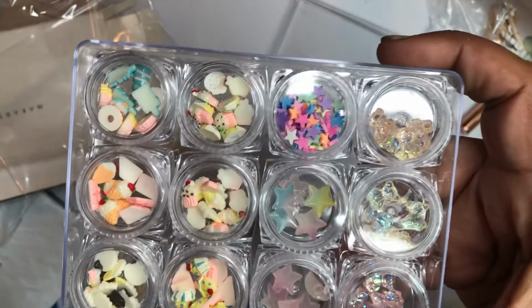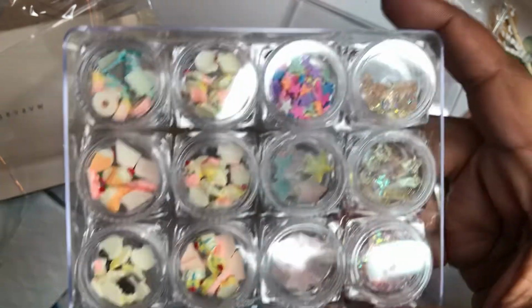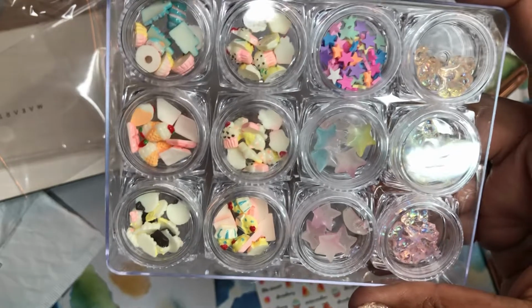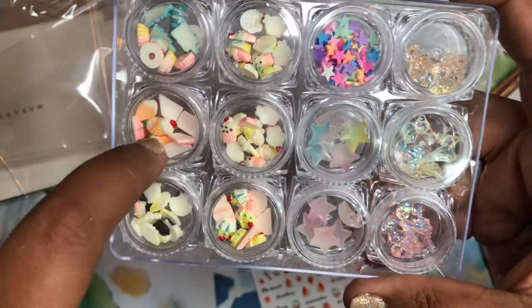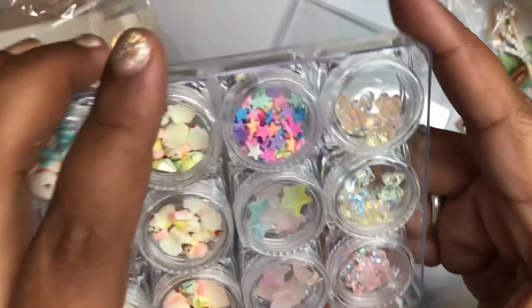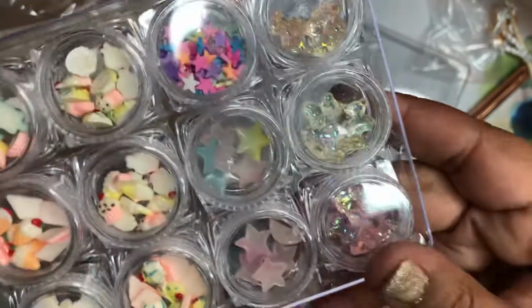All right. So this will be the last one that we're gonna show. My daughter just woke up and I just heard her rocking chair going off. There will be a part two, so stay tuned for that. Let's finish with this real quick. So we got some ice cream and some cupcakes, some stars, and these are little bears down here.